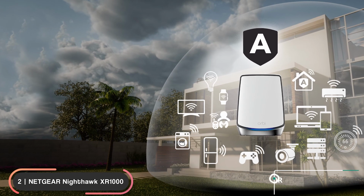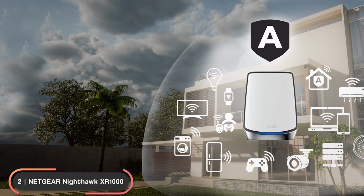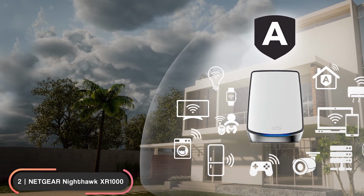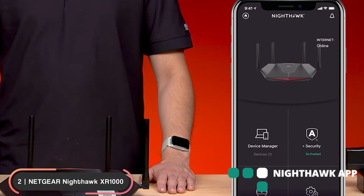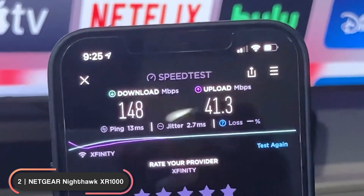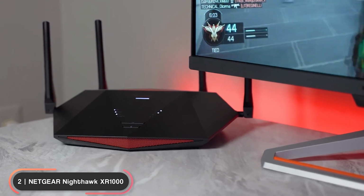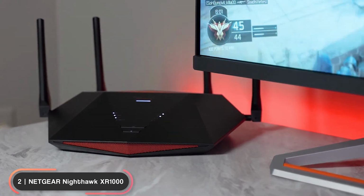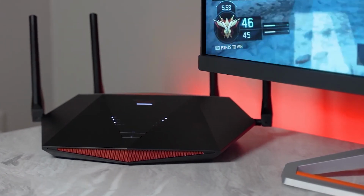The subscription-based Netgear Armor cybersecurity will keep your network and private data safe from online threats, whether you're at home or on the go. Setup takes just minutes with the Nighthawk app. Monitor your connected devices, run internet speed tests, or manage your Netgear service subscriptions, all from your smartphone. If you're looking for an exceptional gaming router full of features designed to help you win, you should definitely check out the Netgear Nighthawk XR1000.